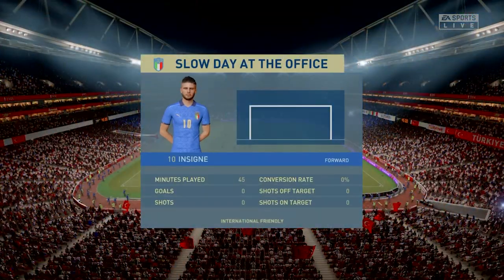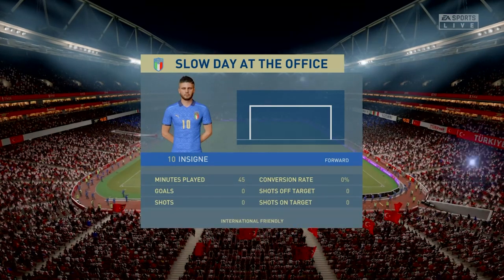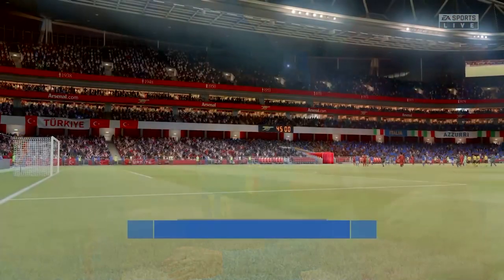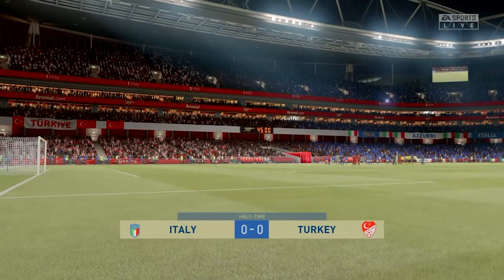Well, with regard to Lorenzo Insigne's performance, this is not the display he would have scripted beforehand, Lee. Yeah, well, he just needs to introduce himself to the keeper. He's not been near him all day long. Really needs to up his work rate, he really does. Try and get his team an advantage.